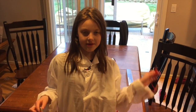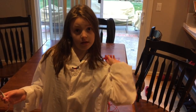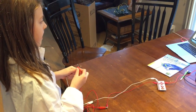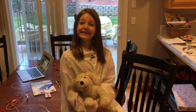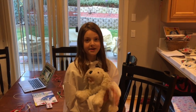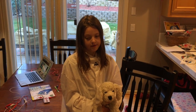So today I will be testing with these cords. When I touch them together, it should send a signal to the computer to play a little clip that I have picked. The first thing I'm going to test is my little stuffed puppy, and my hypothesis is that she's going to be an insulator, which means she can't conduct electricity and has no circuits.